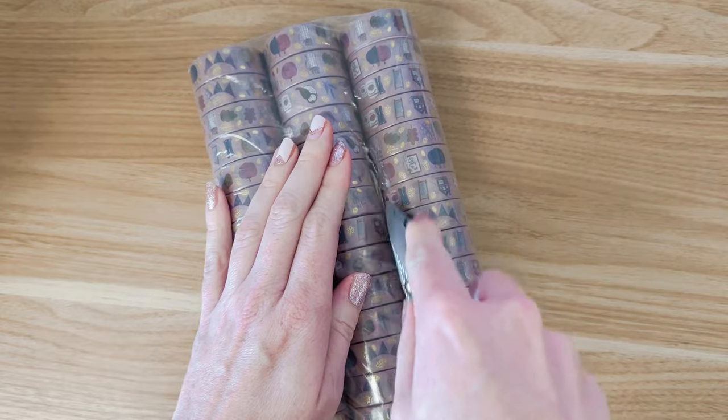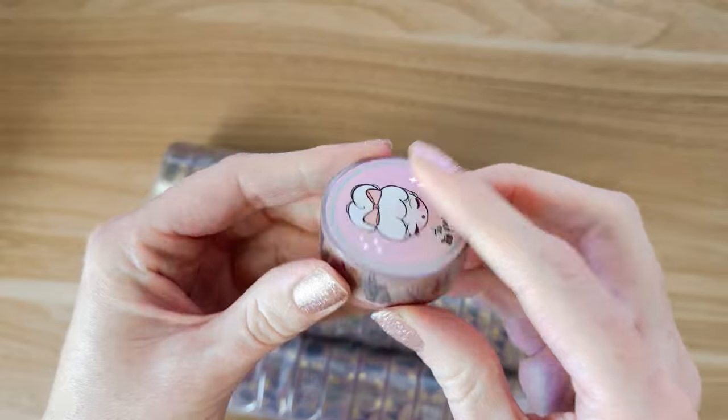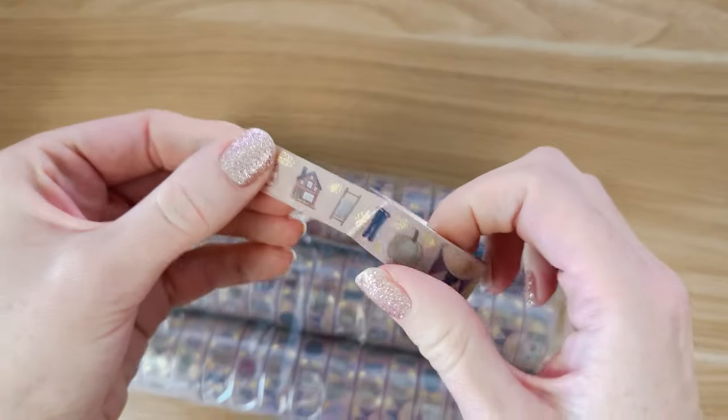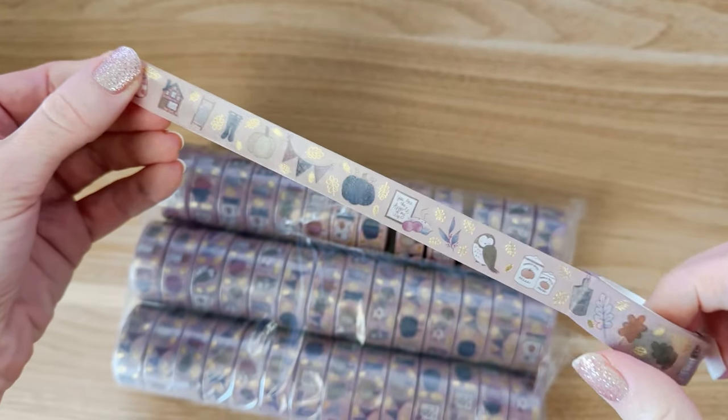Next is the washi tape. Like I said, I usually do a washi tape for Patreon. This time I went with just a traditional washi with the cute little illustrations on it, just like are on the journaling sticker sheet, and then some really pretty gold foil leaves, and it turned out really cute.